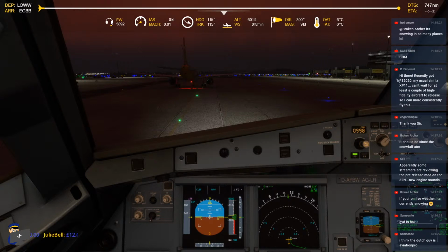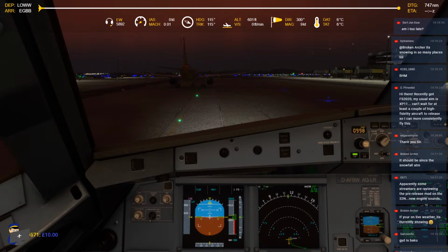Okay, let's get our taxi clearance. Austrian 116, taxi to holding point runway 29 via Orange Line Whiskey, QNH 998. Give way to the in-taxiing Scandinavian 906 Tango, just taxiing into the blue line.